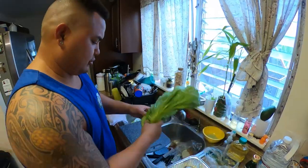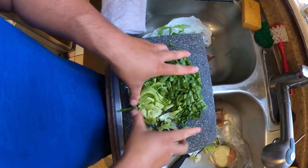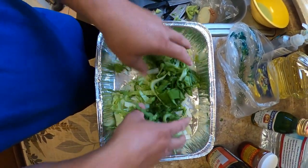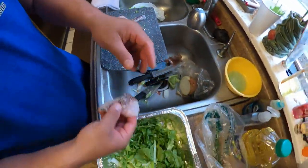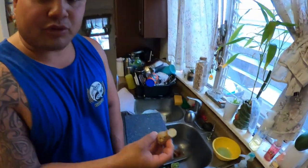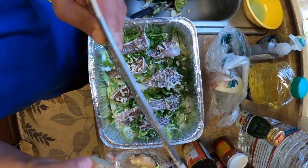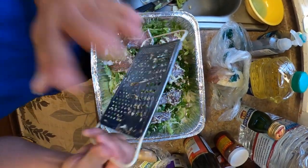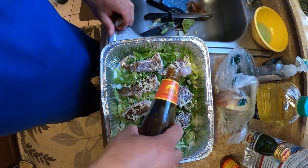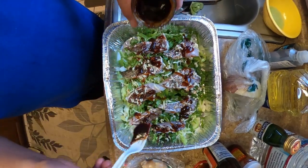Mustard cabbage. We're gonna make a nice bed. Okay, we got our fillets right here. Next, we're gonna grate some ginger. Not a lot, not a little bit, just right. Nice sweet to the salty flavor.